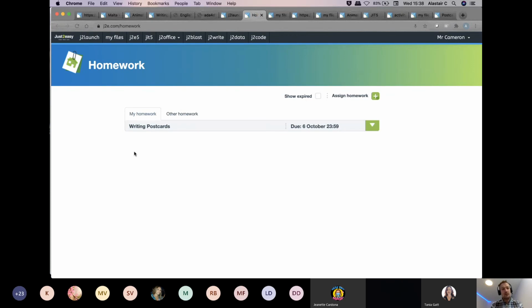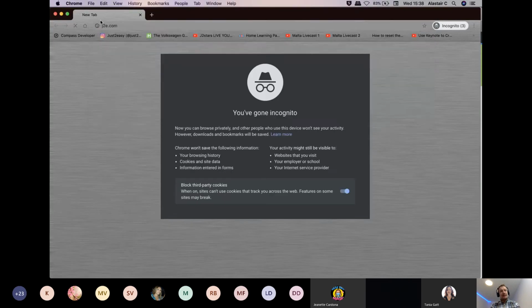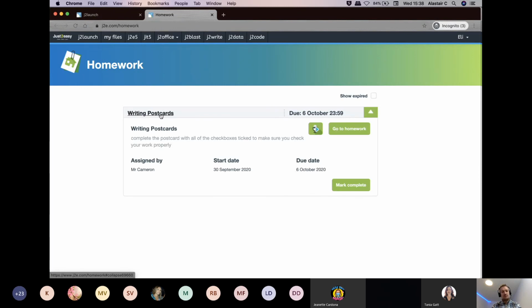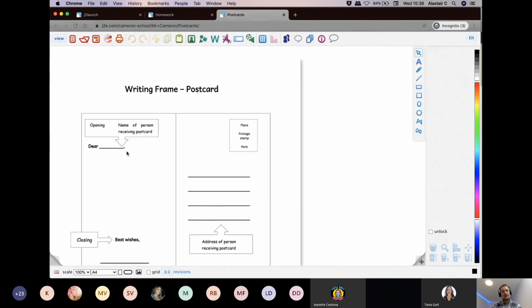Now, what Eli will see when Eli goes into J2E is he now has a homework task to do. So Eli's logged in as a student and he has got the activity of writing postcards. Okay. He has the option to listen to the recording, and he can go straight to the homework. And here, Eli can then start working in the homework.